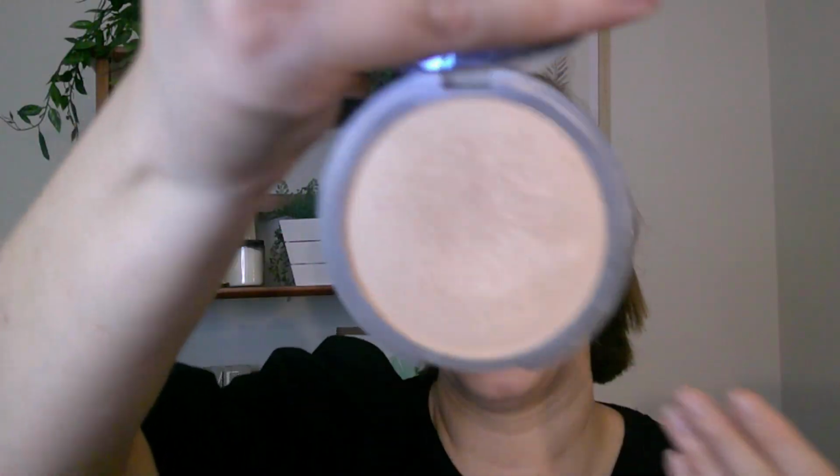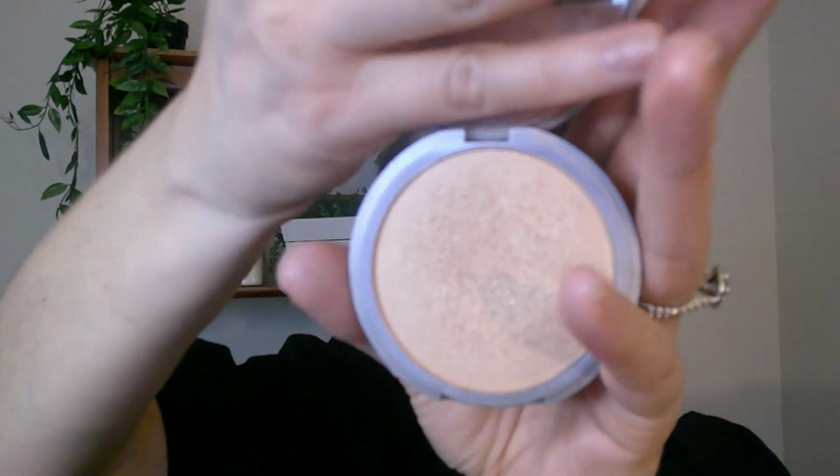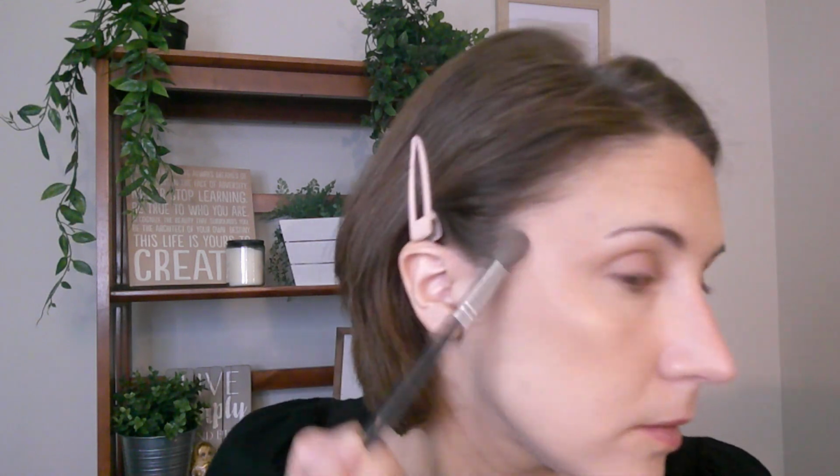This one, this is at least my second pan of this. Really, really pretty. It has a mirror, just don't want to blind you. It's got a goldish sort of a tone to it. Really, really pretty on the skin. I'm going to, let's see, go in with just a small brush here. And, oh, I love it. I love it.